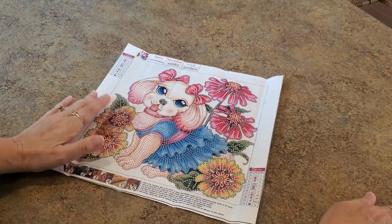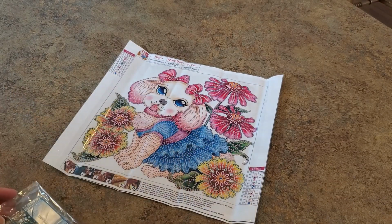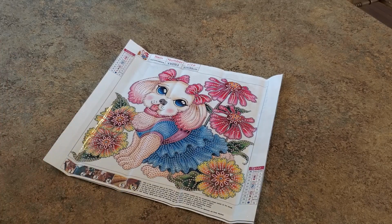Okay, let's see what kinds of drills we have. I'm assuming it's a lot of rhinestones because I don't see a lot of larger shapes on it.